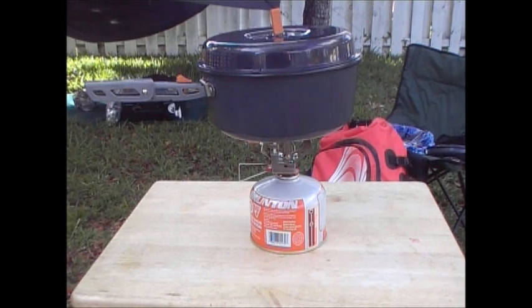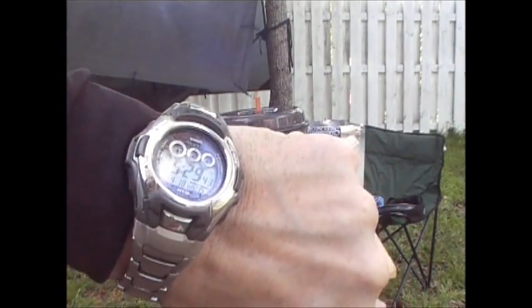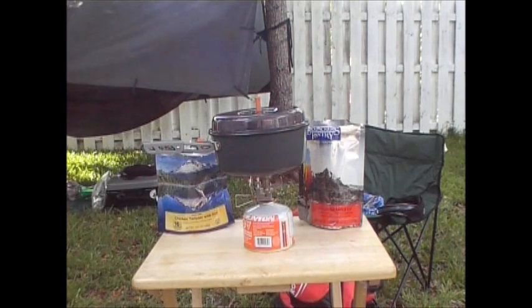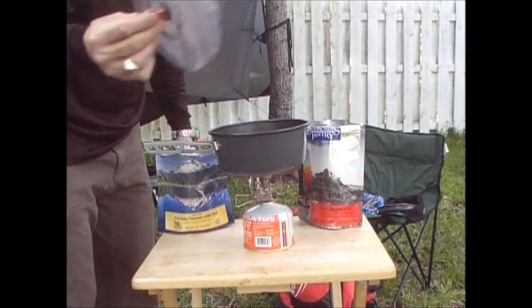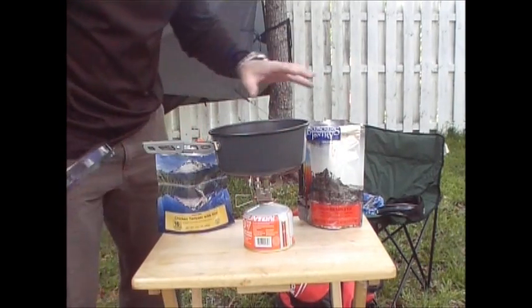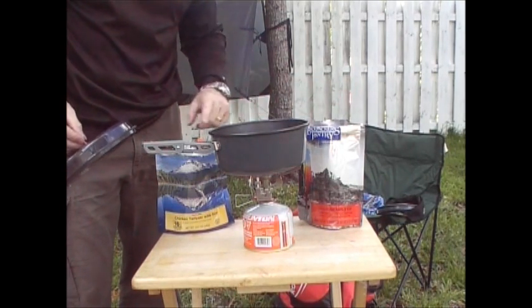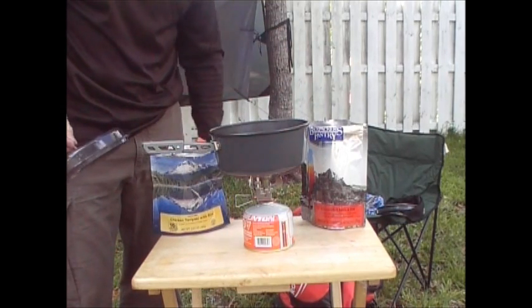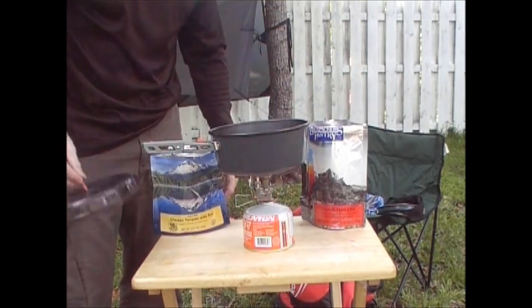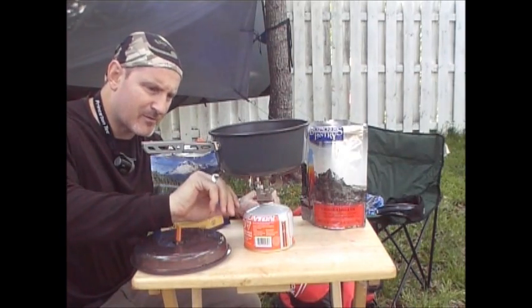Okay? See you shortly. Right guys, it's 5:29, so about 5 minutes we boiled well over 36 ounces of water. So water's boiling, and now we're going to shut our stove and put about half in this pack, Backpacker's Pantry, and half in this pack, and we're going to close them up for about 10 or 15 minutes, and then we'll get back. So let's shut our stove.